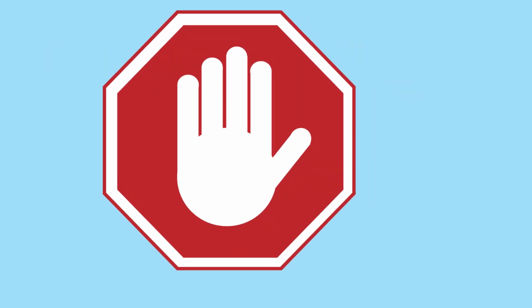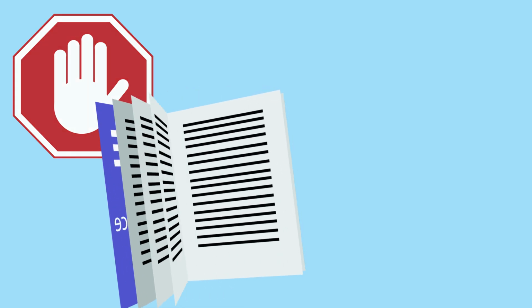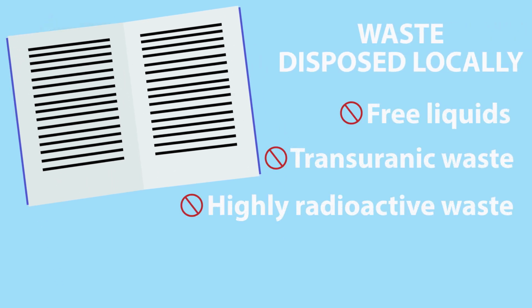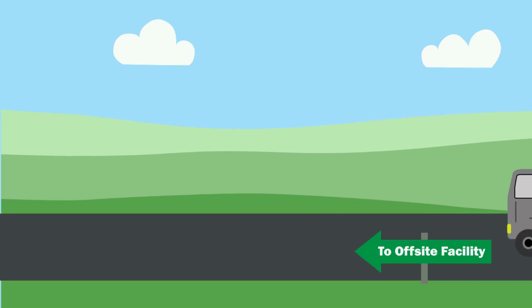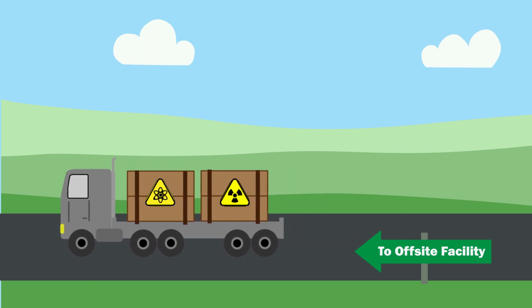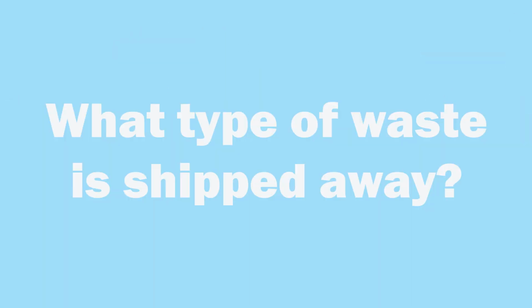DOE has very strict guidelines about where it can dispose certain waste. These guidelines are known as waste acceptance criteria. For example, the criteria in Oak Ridge prevents the disposal of many types and forms of waste. Waste with high radioactivity is shipped out of state to special designated disposal areas. These areas are in remote locations far from residents and groundwater.